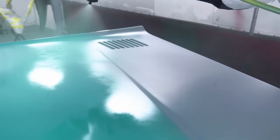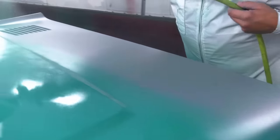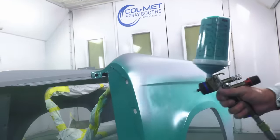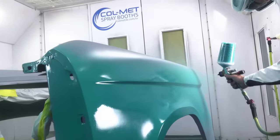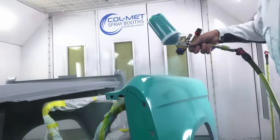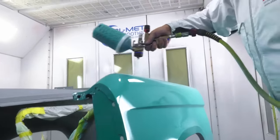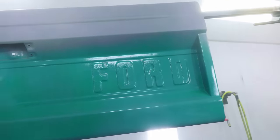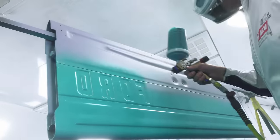Now this is where the styling cues of the early Bronco start to pop. The reason we picked this color, Caribbean turquoise, is not only does it look cool, it was a factory option in 1966, the first year of the Bronco. Now that's cool. I love that color.